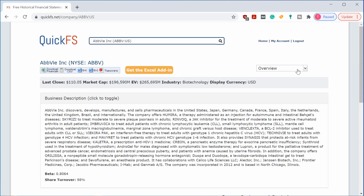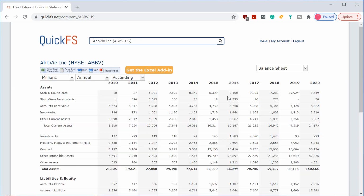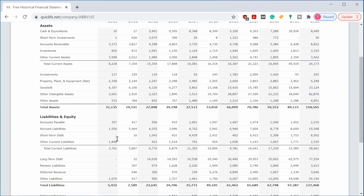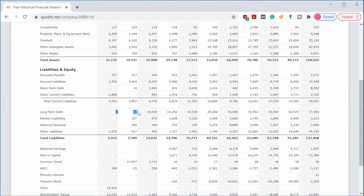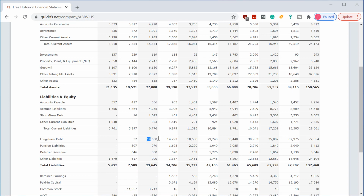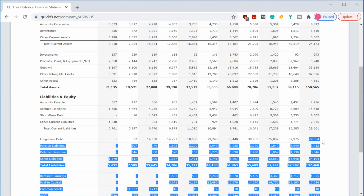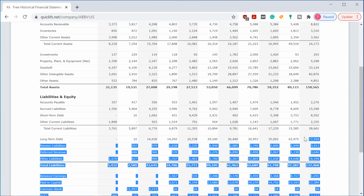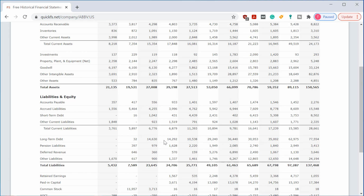But let's look at the balance sheet to get another look. So here in the balance sheet, I'm really concerned about debt. So let's see what the debt looks like. To begin, back in 2010, 2011, they had no debt. And then they've grown from 2012 with $14 billion all the way up to $77 billion in debt. Their debt's gone up 5x in the last 8-10 years. That is significant. That's hugely significant.